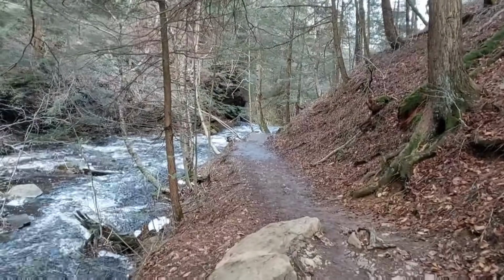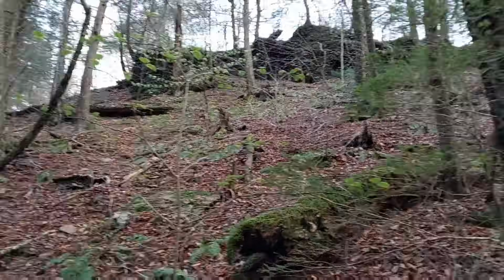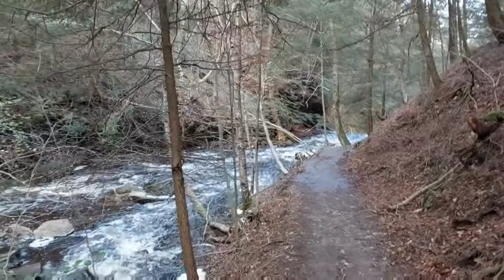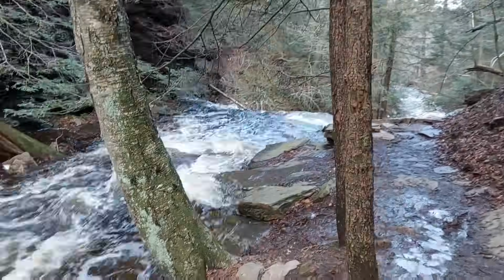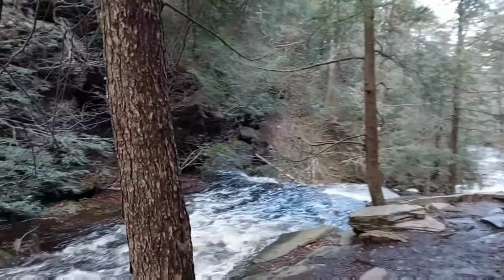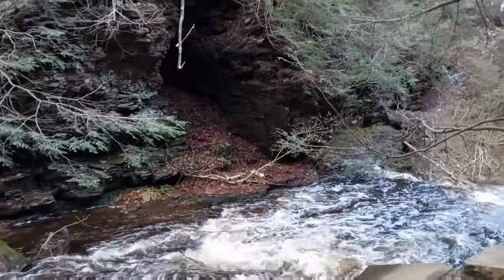Coming up to the next waterfall here. Look at how steep it is up here. It's just totally insane. Coming up to the next one. Look at this giant hemlock that fell over here. Here's the next waterfall. Wow. What a place. What a unique place.